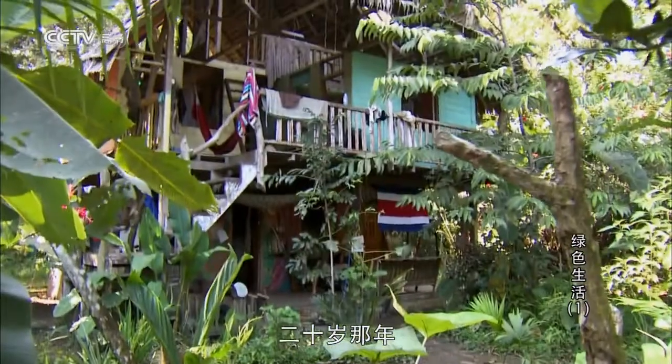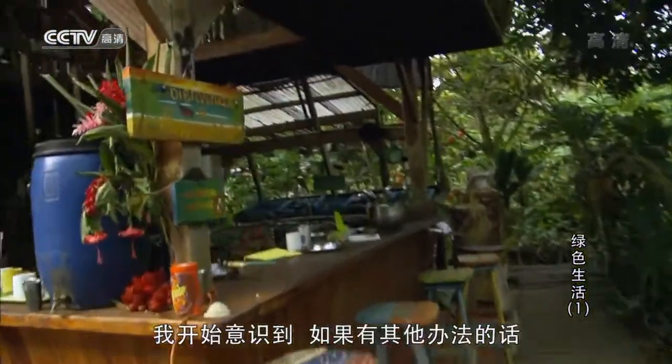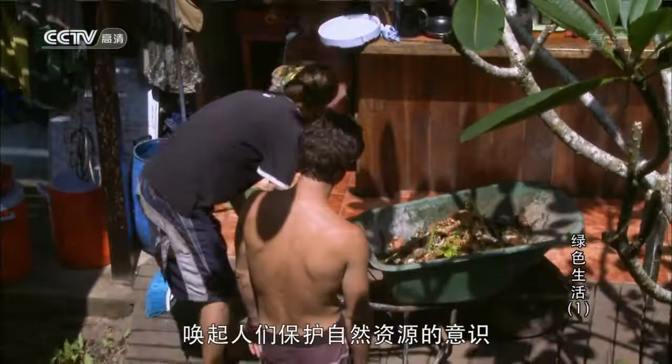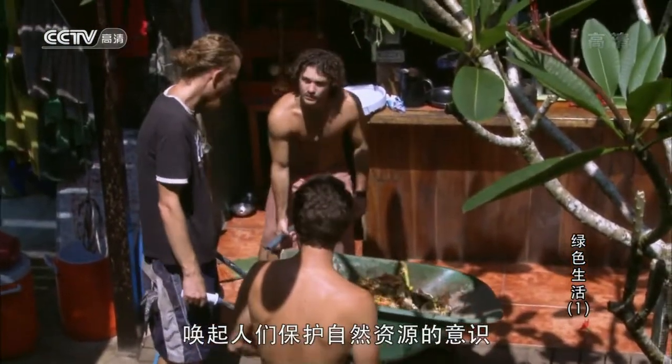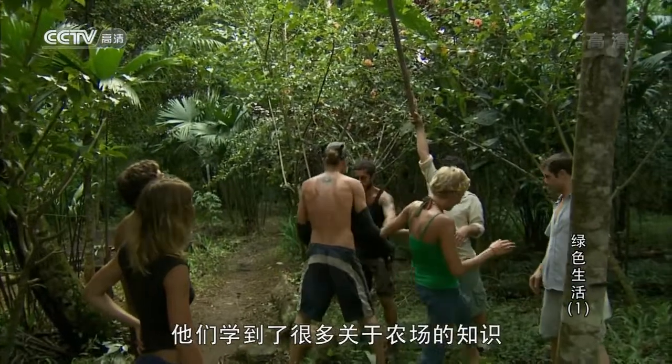When I was 20 years old, I came face to face with the reality of conventional agriculture and the effect that it was having on the land, on the ecosystems, on the people that work there. And I started to realize, wait a minute, if there's a different way, I want to try to figure it out. I learned a philosophy called permaculture. What permaculture really tries to instill in us is a sense of our role in protecting and nurturing our resources. We have people from Europe, from the States, and a lot of people from Costa Rica that come and learn about all the aspects of the farm.